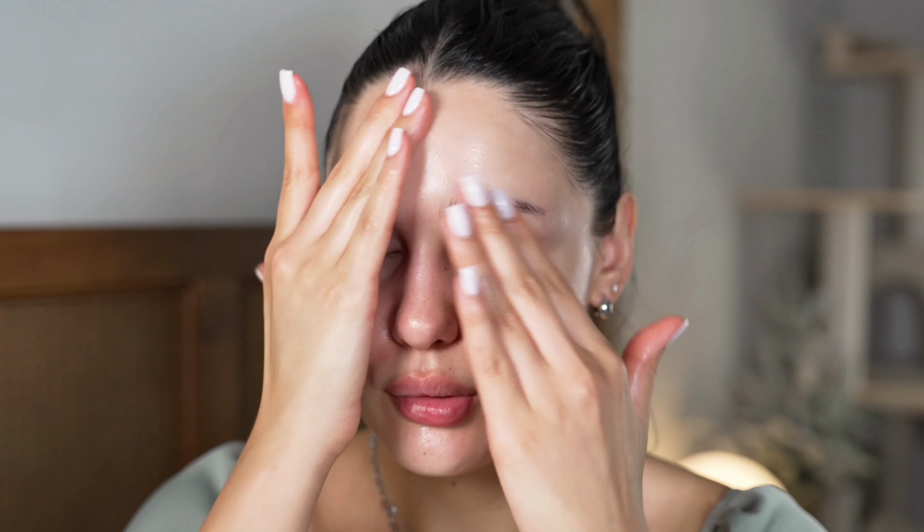Okay, so finally, I will be adding in a little bit of sunscreen. I know that it's not really necessary in the evening, but I feel like it is. We are still exposed to UV light when we are on our phones. Everything like that would honestly make our skin look very tired, and I try to keep that from happening.